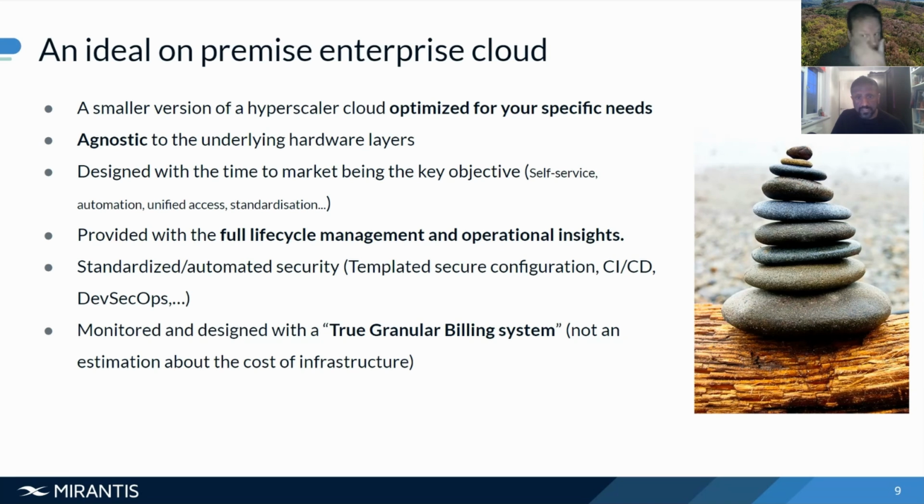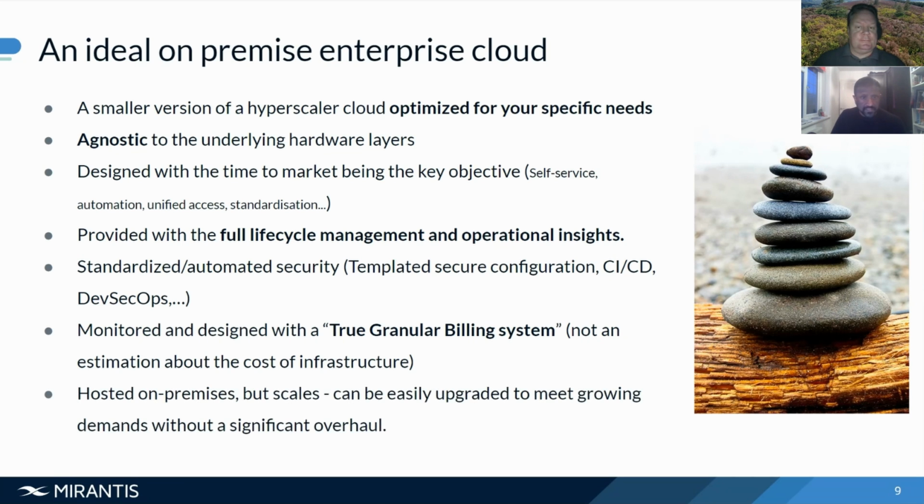Monitored and designed with a true granular billing system. So that's what we see as absolutely essential, not an estimated cost of the infrastructure. So this is all down to capturing the correct metrics in terms of usage on a per tenant basis, and then hosted on-premise but scalable. So it can be easily upgraded to meet the growing demands without significant overhaul. And again, I can talk a little bit about the underpinnings and what facilitates that.